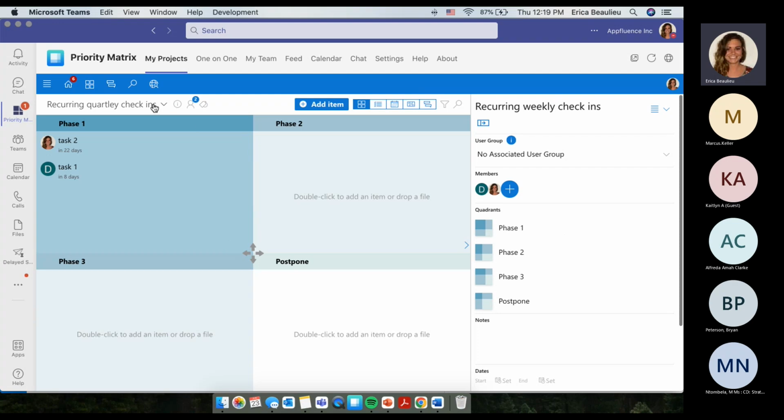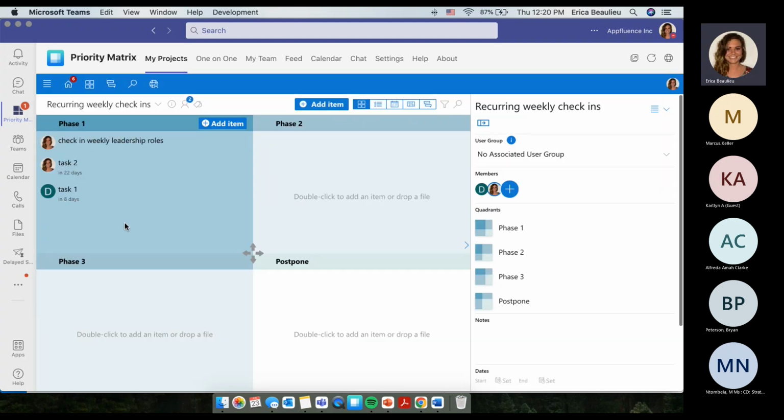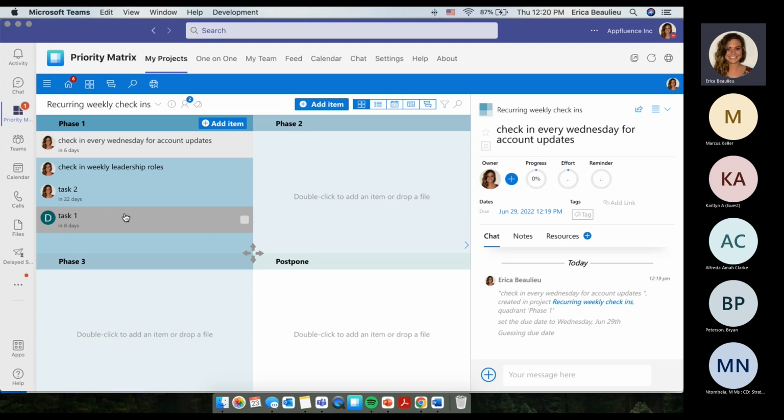This is different than a template because we're keeping this project running. We're not always opening a new project, but the idea would be, maybe we need to do a check-in weekly with leadership roles. And then maybe we need to check in every Wednesday for account updates. You guys get what I'm laying out here, which is the idea that you can have projects to track these recurring things you need to get done. I see sales teams and HR and accounting use this a lot for checking in on invoices and checking in with external collaborators. So I'm getting a little tongue tied here, but that's the idea, to set up recurring reminders and deadlines for things you constantly need to be checking in on.